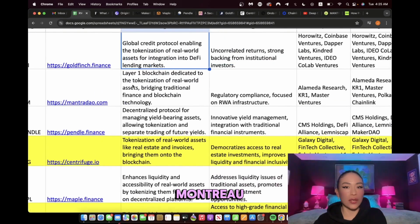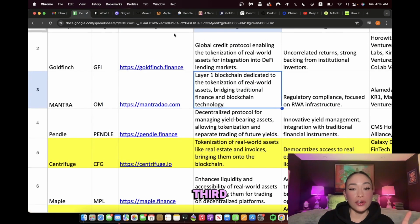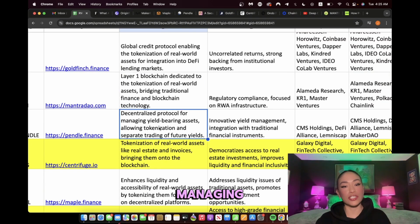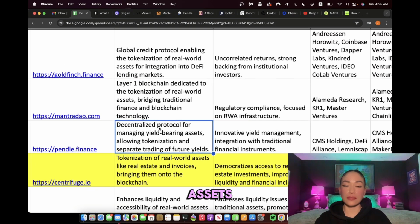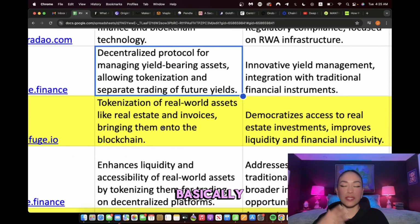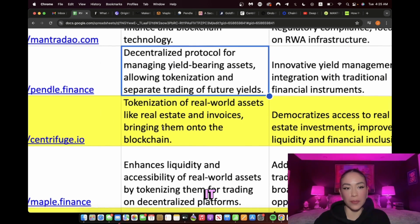Next, we have MakerDAO, a project dedicated to the tokenization of real assets. Third, we have Pendle, which is a decentralized protocol for managing yield-bearing assets. So this is if you're into DeFi, or you want to stake or lend your assets and earn a yield on them. So this is very niche. You would have to be into this, right, to be the most successful in it.